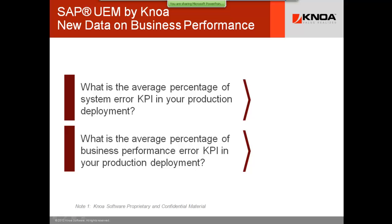most of our CIOs or most of our IT managers when I meet them, or IT service desk managers, directors, VPs, wherever you fit in that world, is just what's your average percent of error? You've got system error and you've got business performance or user error. And how do those two things compare? Now, most of the time people don't know the answer.